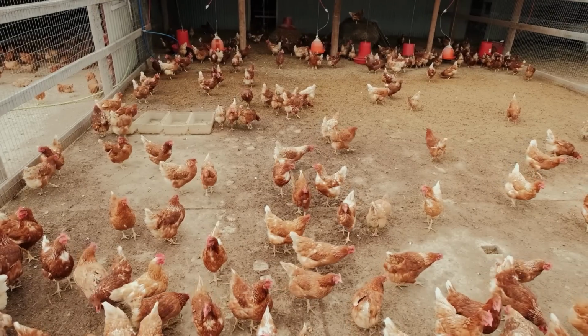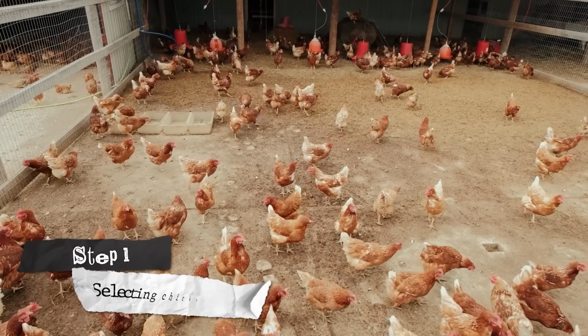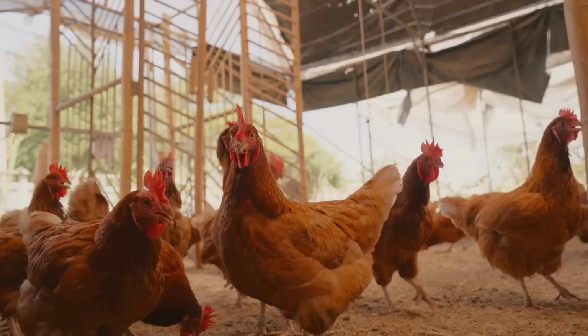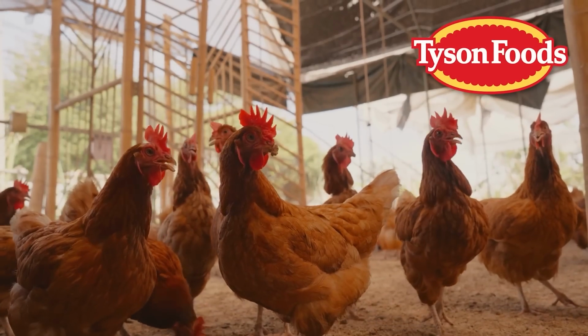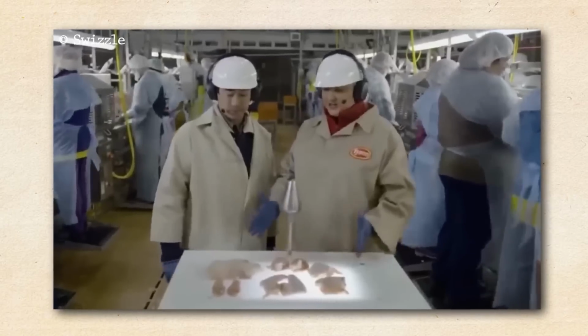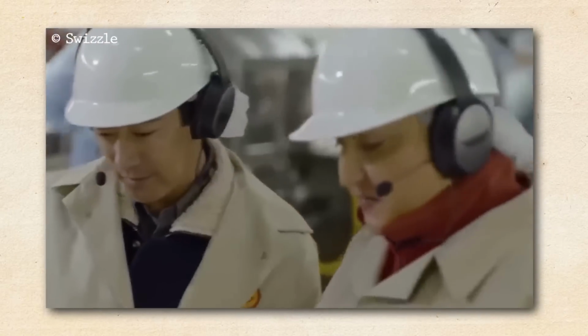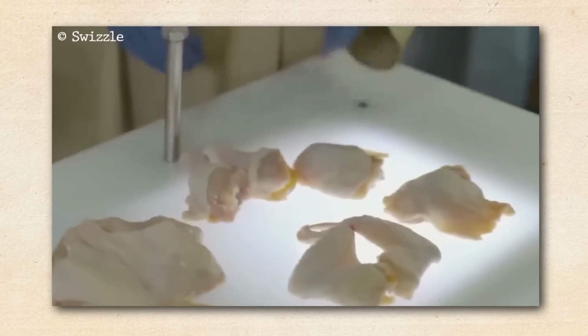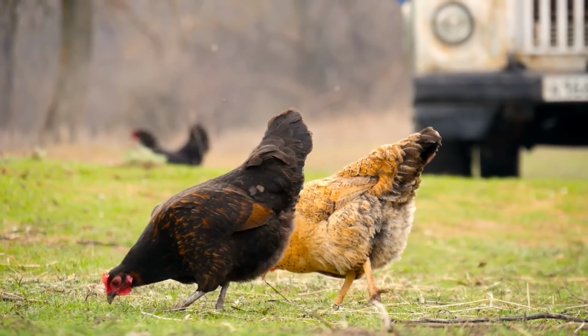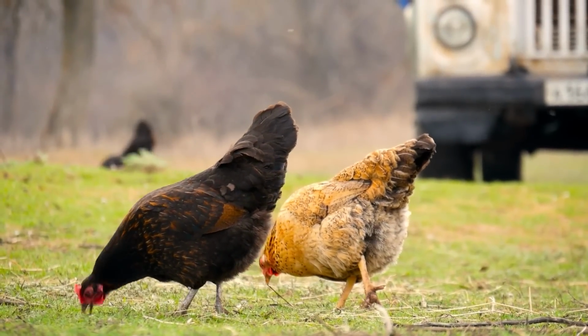The journey of a chicken McNugget starts on the farm, where McDonald's selects chickens that meet strict quality standards. These chickens come from suppliers like Tyson Foods, one of the largest poultry producers. All the chicken meat used is inspected by the USDA to ensure it meets high health and quality standards. These chickens are raised in controlled environments to keep them healthy, which is important for the quality of the nuggets.